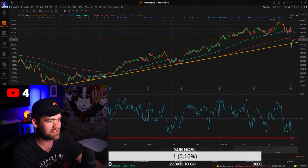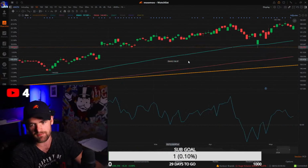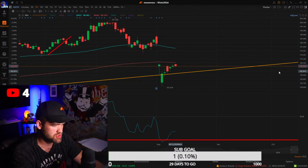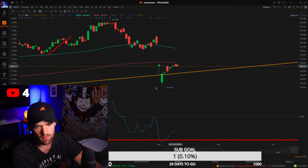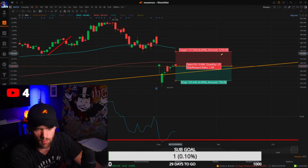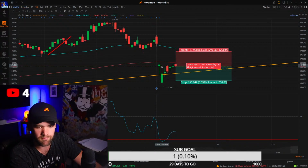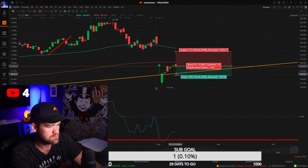All right. So what do you think of me buying at 166? Let's see here. So entering at 166, pretty much its current price, I would say. Let's go ahead and draw it out. 166, setting your stops at 161. So I would move it a hair below, go like 160.